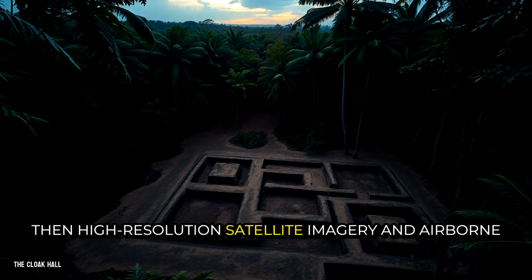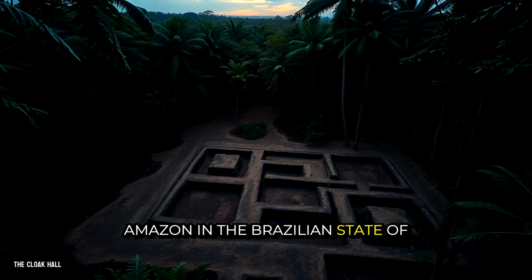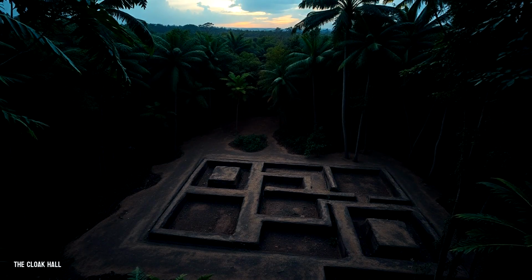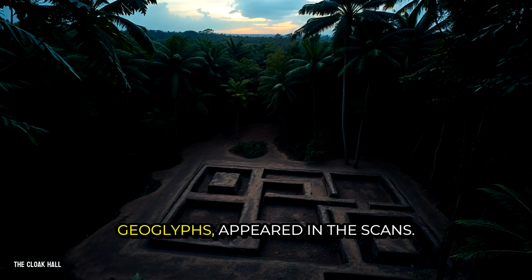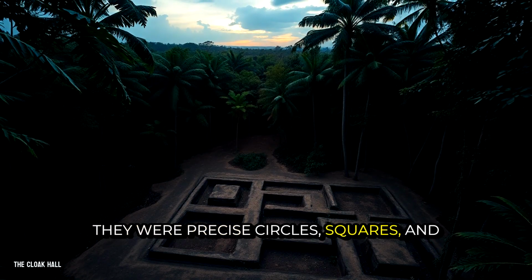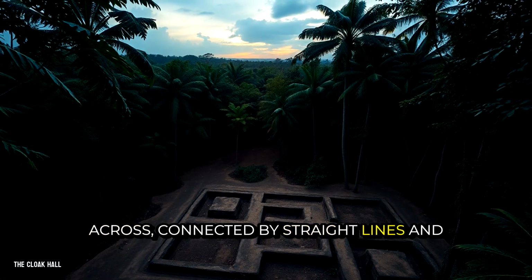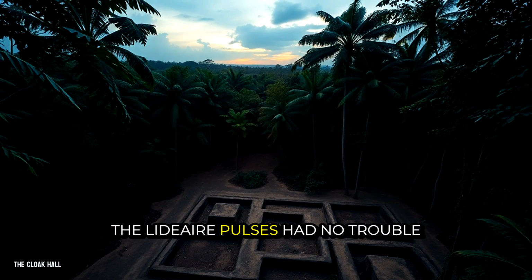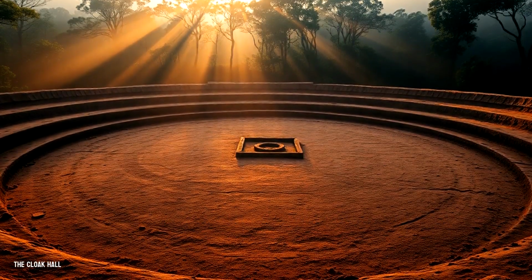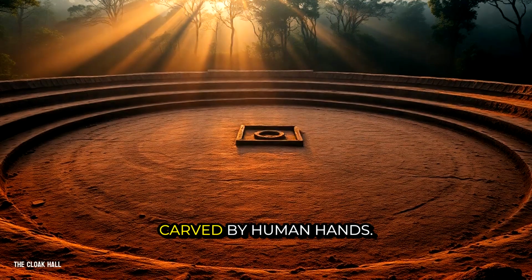Then high-resolution satellite imagery and airborne LiDAR surveys swept across the western Amazon, in the Brazilian state of Acre and across the border into Bolivia, and the data told a very different story. Hundreds of geometric earthworks known as geoglyphs appeared in the scans. These were not natural formations. They were precise circles, squares, and octagons cut into the earth, some of them spanning hundreds of feet across, connected by straight lines and causeways. The LiDAR pulses had no trouble penetrating the leaves and branches, mapping the bare ground below with centimeter accuracy. Where the forest looked uniform from above, the sensors revealed a landscape carved by human hands.